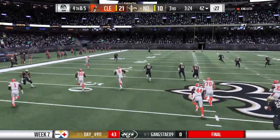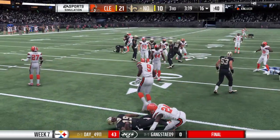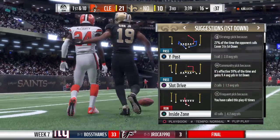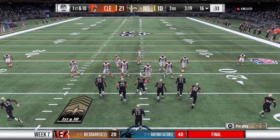He gets this one away, and boy, it's another boomer. It's a 45-yard punt, 6 yards on the return. And the Saints will take over with a 1st and 10 deep in their own territory. Out is the Saints offense now as they get ready to take over here.